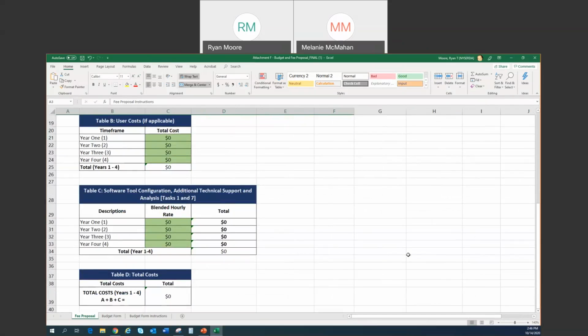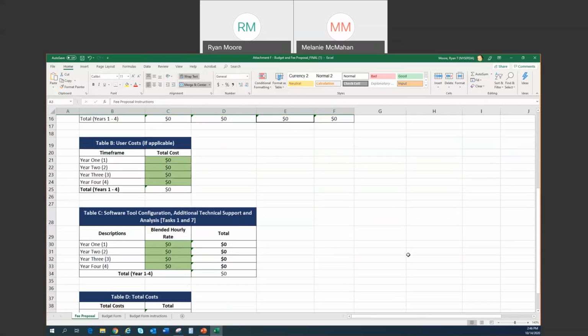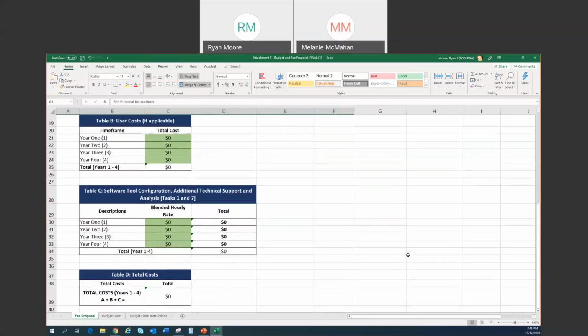All right. So Table A, that's the warehousing and account management and maintenance tasks. Table B is the user cost that I just covered. And Table C, we'd like to see you provide a blended hourly rate to perform the services outlined in tasks 1 and 7 of the statement of work, which is attachment E that we just went over. And we want you to assume 100 hours annually, with these activities generally being building report card template configurations, testing and launch, ad hoc advanced reporting requests, and other dashboard development activities.